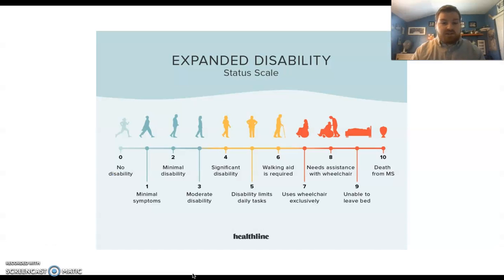So in this photo, you can see the scale of the disability of MS. So like at 1, you have no disability at all, all the way to 10, death from MS. And in between, you'll have minimal symptoms at 1, 4, significant disability, to 6, walking aid may be required, to 8, you may need assistance with a wheelchair, and 9, you may not even be able to leave your own bed.